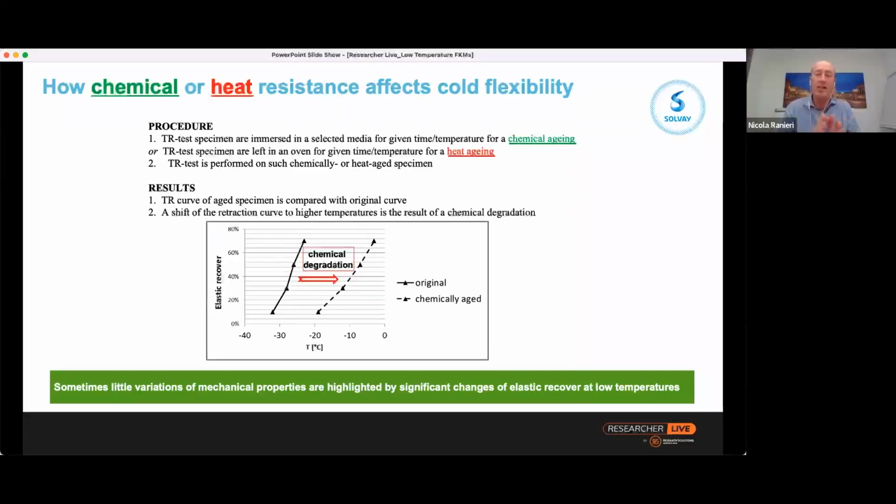So what is expected is that the elastomer, the rubber, behaves like a switch at the TG. It's not the case because polymers are not ideal materials. So we expect anyway to have a steep curve, and most important, that this curve does not change during the service life. That what we design to work is still working during all the service life expected for the part. Is this the case?